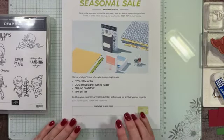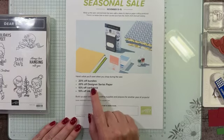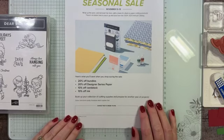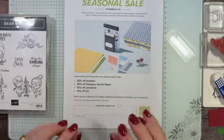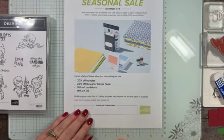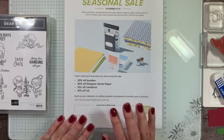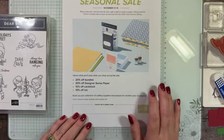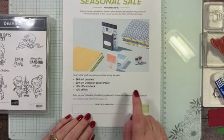So, as I said, the seasonal sale will start tomorrow. There is 20% off bundles. These are all from the annual catalog, by the way, the 2024-2025 Stampin' Up! Annual catalog. Bundles in the catalog are normally sold when you use the bundle item code at 10% off. So Stampin' Up! is going to give you an additional 10% off of that for a total of 20%. So any of the annual catalog stamp and die bundles or stamp and punch bundles, you can purchase at 20% off between November 13th and the 15th.